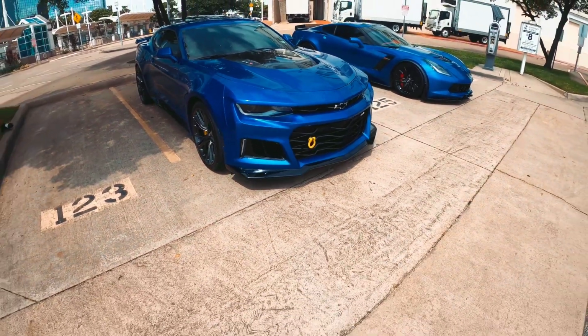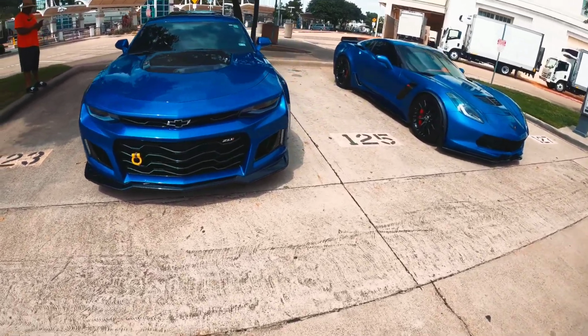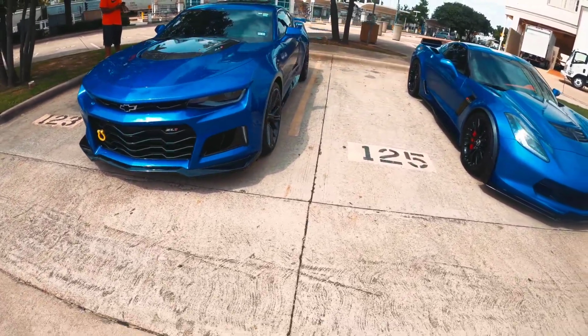I almost got a ZL1. I was looking at some. If I would have got one, I was gonna get a 10 speed just like this. These 10 speeds are a monster.